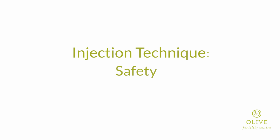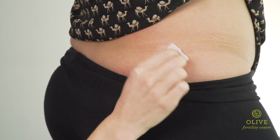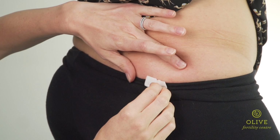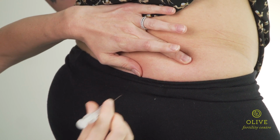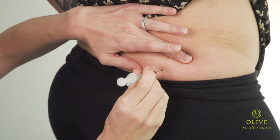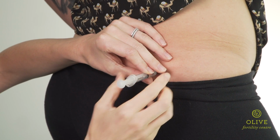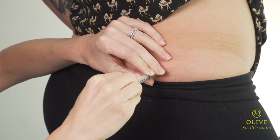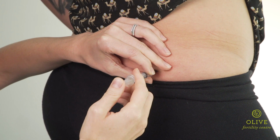Injection technique, safety. Cleanse the area with the alcohol swab. Hold the skin taut. Do not pinch the skin like you might have for your IVF injections. Hold the needle like a dart and inject at a 90-degree angle. Insert the needle all the way. Stabilize the syringe with one hand. Pull back slightly on the plunger. You may feel some resistance. That is okay. You should not see blood in the syringe.